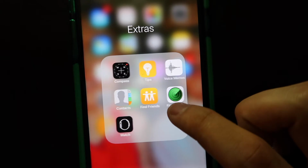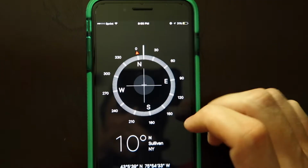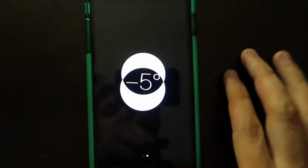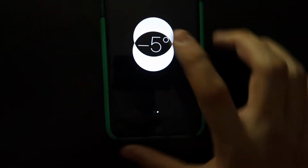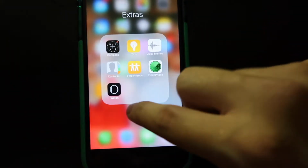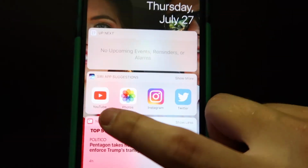The extras, the most I may use is Find My iPhone, or this is a cool trick with this compass here. I don't know if a lot of people know this, but if you scroll over, it's a level. As you can see, this is -5 degrees. As I pull my phone up, it's zero and goes green. So that's kind of cool. Maybe that's the one feature I use within the compass feature. I got my calculator that I use to calculate all my math grades, all my grades from school, just things like that.